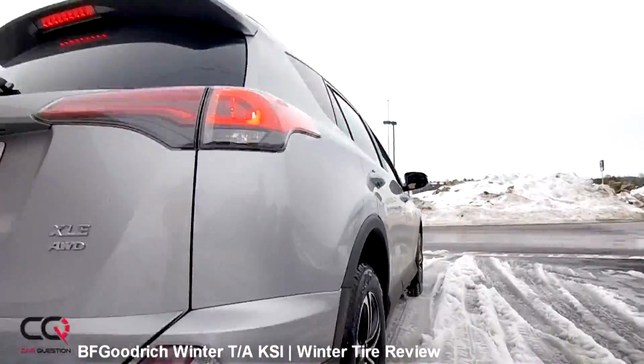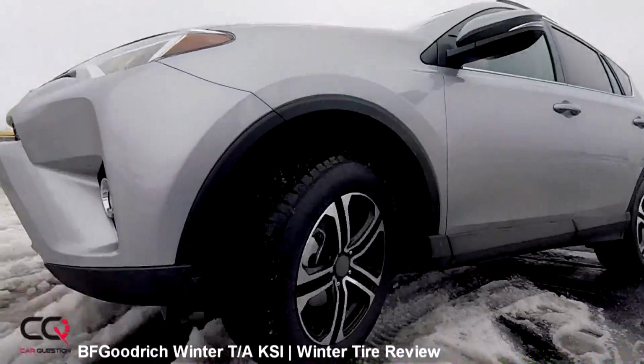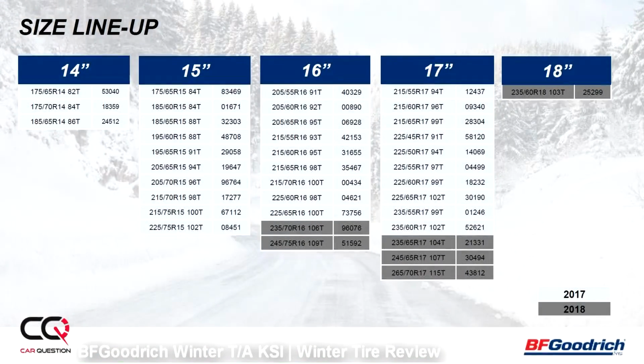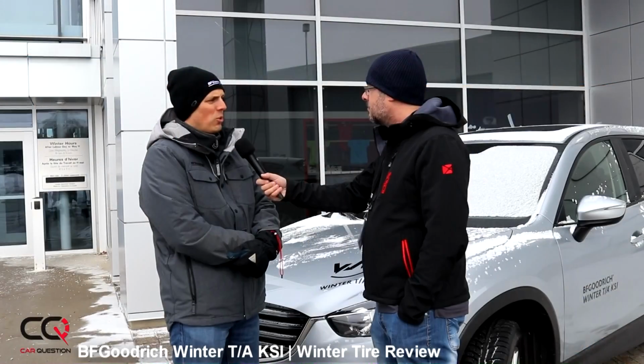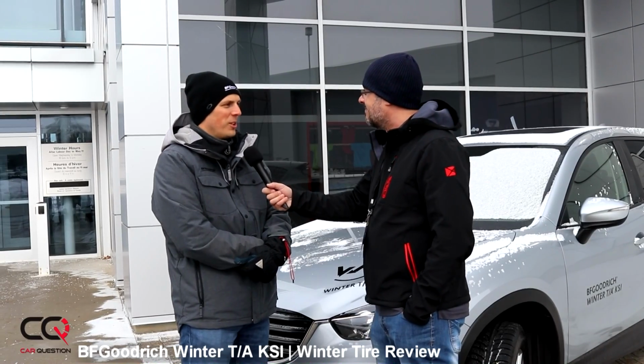What's going to be the size available for this tire? Sizes range from 14-inch to 18-inch tires. We're offering 32 SKUs in 2017 with another 6 sizes coming out in 2018, with possibly more coming. Thank you, Kevin, so much for this tire specification. Thank you very much.